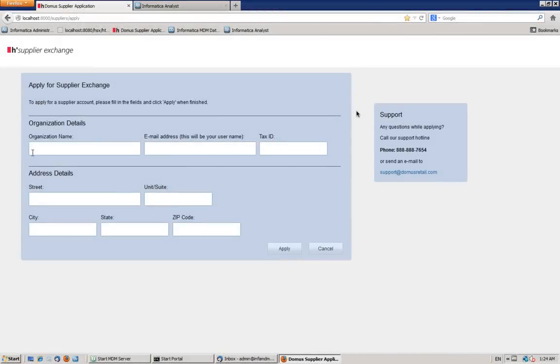The first step in this process is for our supplier, Hard Hat Co., to provide some basic information about themselves to our retailer, Domus. Domus has actually created a hosted supplier portal which allows Domus's suppliers to log in, to register themselves, and to provide pricing and product data information to Domus.